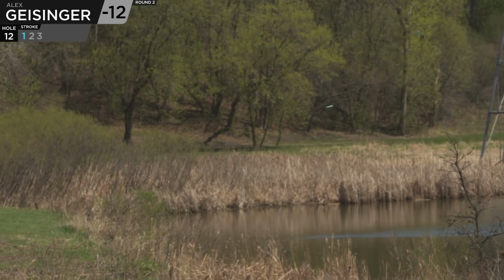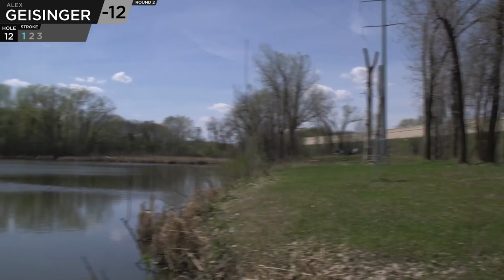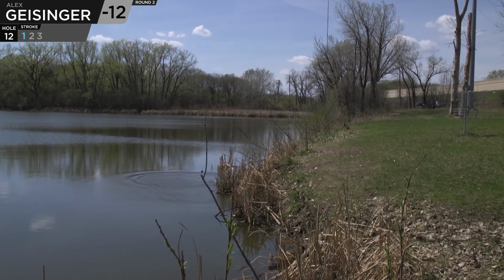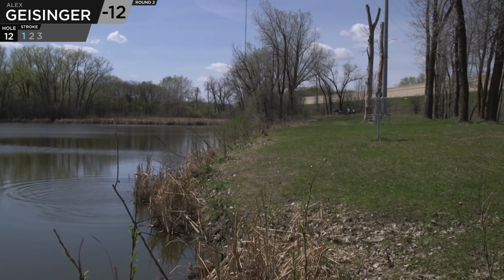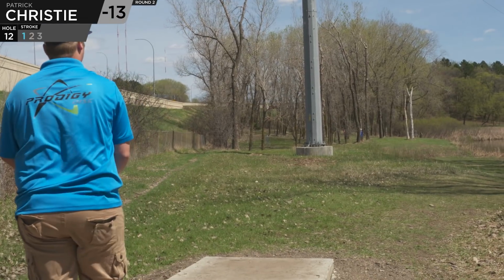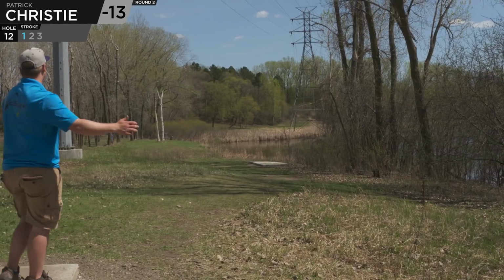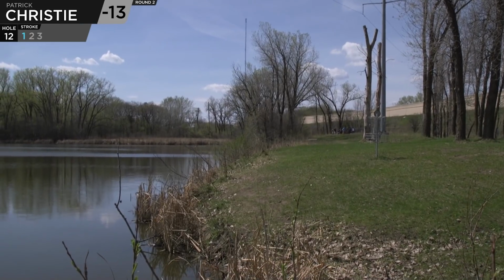The wind looks like it just dropped Alex's shot. Oh, no. Can it fight back? Cannot. Oh, my gosh. Yeah, it's an interesting hole. You have to get it out wide if you want to park the hole, but if you get it out over the lake, it always seems to just slam the disc down. Yeah, so let's see if Pat can make the adjustment.